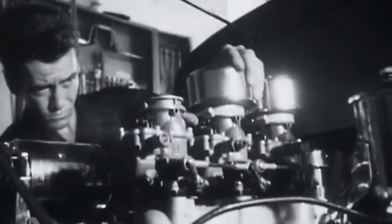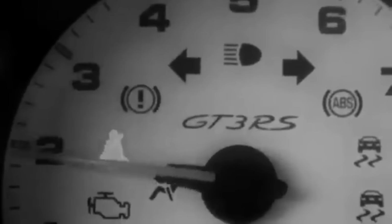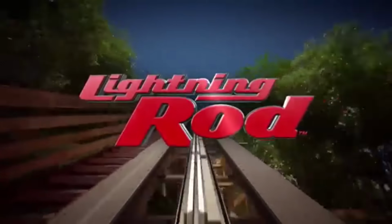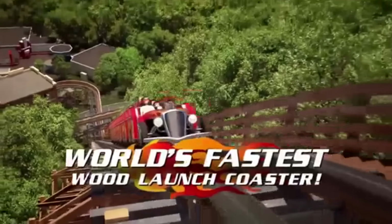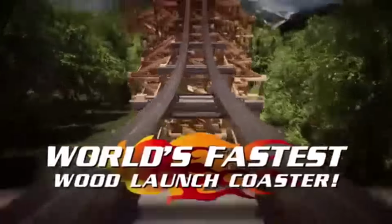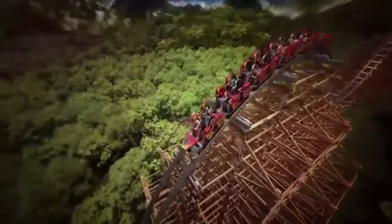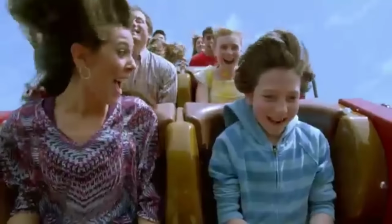Dollywood 2016. They just announced their new attraction for 2016, and this is pretty exciting. If you haven't heard already, they are going to build a wooden launched coaster, the first in existence. It's going to be based around hot rods, and it's going to be called Lightning Rod. As you can see, it goes up over a launched lift hill, it seems like. That's what I'm getting out of it. It's more of a launched lift hill.